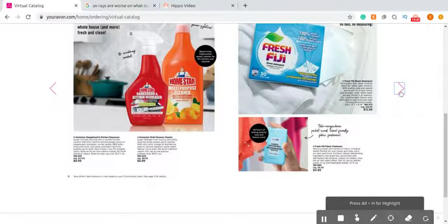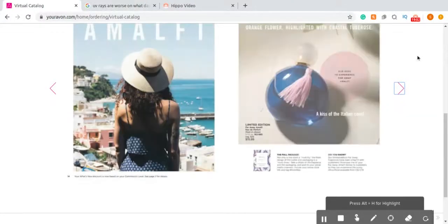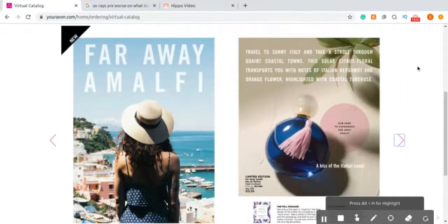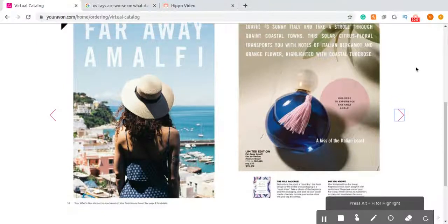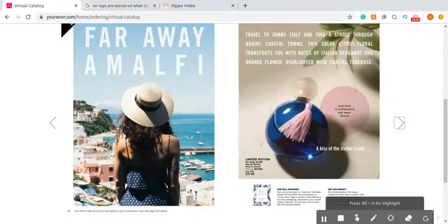And the new Faraway limited edition is Faraway Amalfi. It has a citrus floral scent. It's got Italian bergamot and orange flower highlighted with coastal tuberose. I have smelled bergamot. It's going to be kind of musky, a little bit orangey flower, a little bit musky orange with some tuberose. So it's kind of citrus meets floral in a way. It will kind of smell like that, and I bet it will smell good.